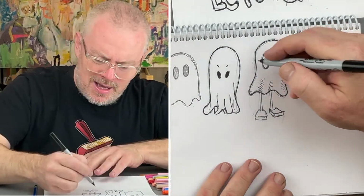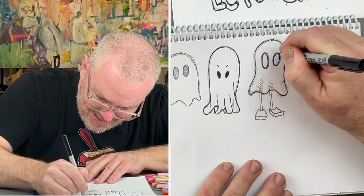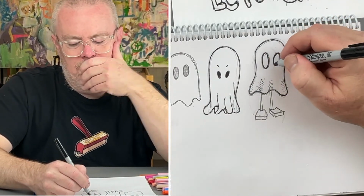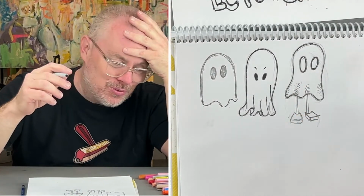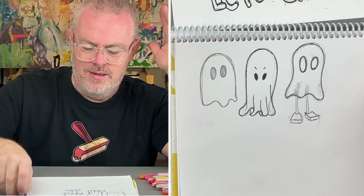Markers, get your markers out and trace. Now with this guy, I'm going to give him, oh, I don't know. I want to keep his eyes like that for now. I'm not sure. I was thinking about giving him eyeballs, but that's going to detach from the way of the ghost. It's not going to work. So I'm going to leave that. I'm going to try another one.